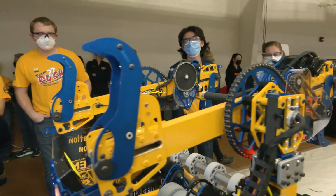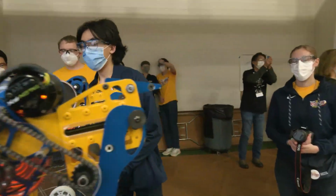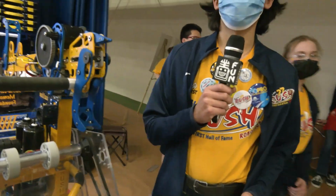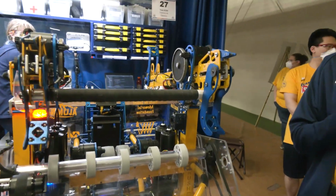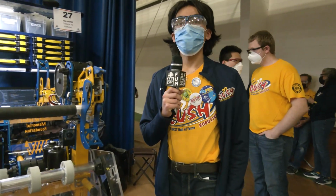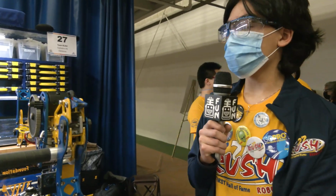Well, we're going to move on to Luke. He's going to be talking about your awesome climber that you have on your robot. It's been doing traversal every match that I've seen so far. So looking forward to hearing more about what's gone into it and why you decided to go the route you did. Yeah, we were really interested in climb design this year.